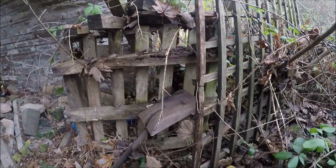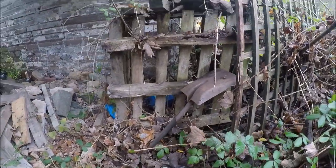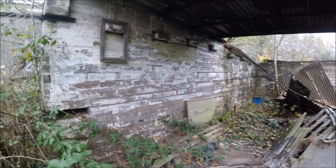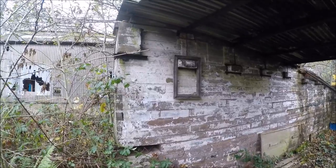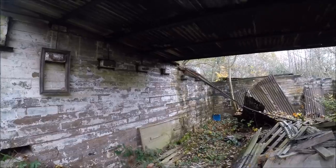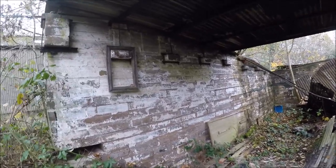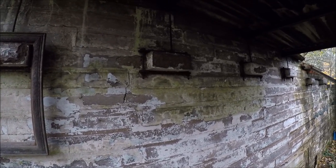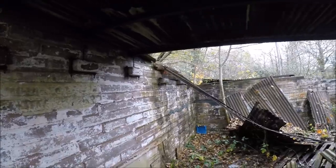What a shovel there. That looks in good order. Oh, nice picture frame. Oh, and lights. Oh, cool. The lights on all the bricks, suspending the roof.